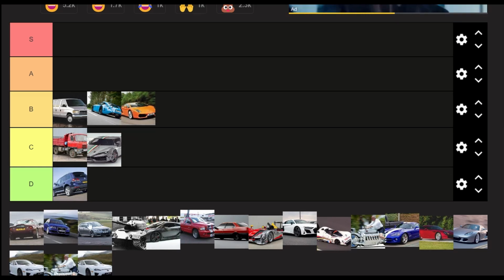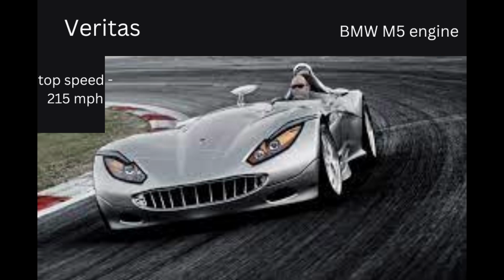Now, I just want to say the Gallardo is a good car, I do like it, however, I just don't think it's generally a good car, if you will.